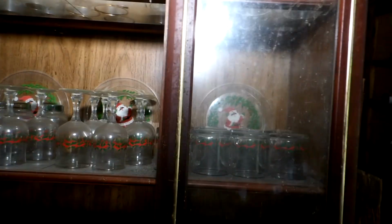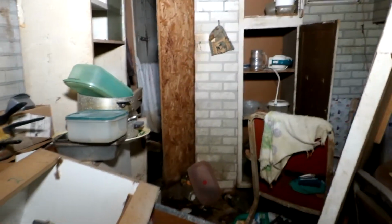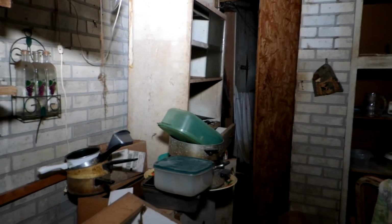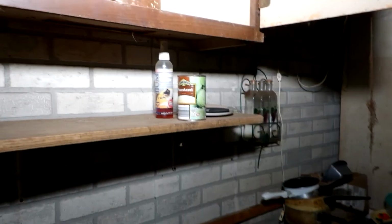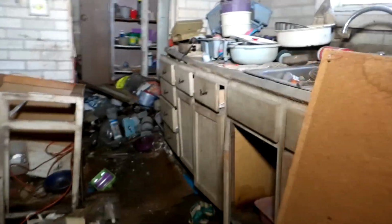Quite a few nice glasses in it. This place kind of stinks. December of 2016. Looks like they left the food and most of the stuff.